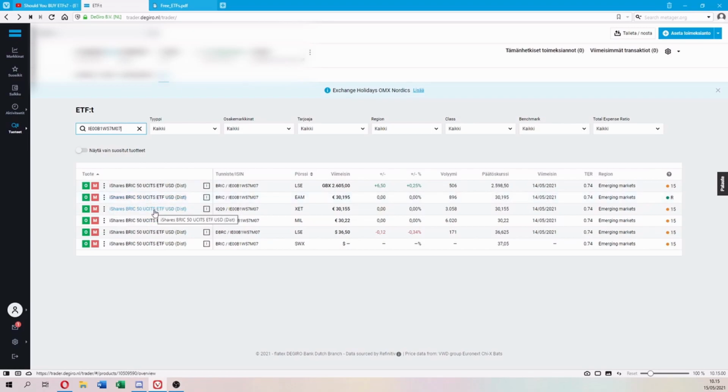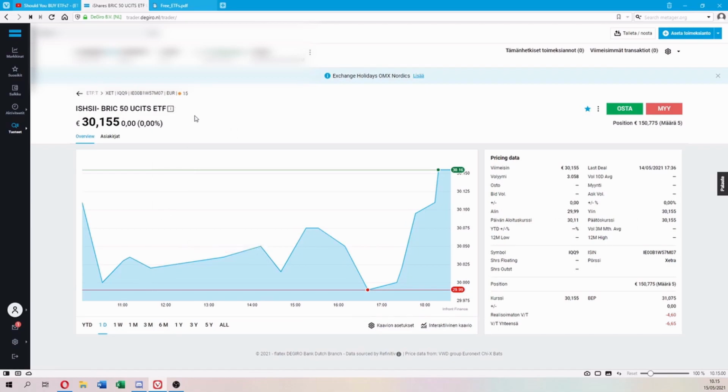Okay, so if we're going to take an example, we're going to take this one that I've actually myself invested into. This is the iShares, so it's provided by BlackRock. And this ETF follows, so here in our example, we have the BRIC ETF. So this invests in the 50 largest companies in Brazil, Russia, India, and China. So this is a regional ETF. It follows certain regions of the world, and it invests in the largest companies in these regions or countries.